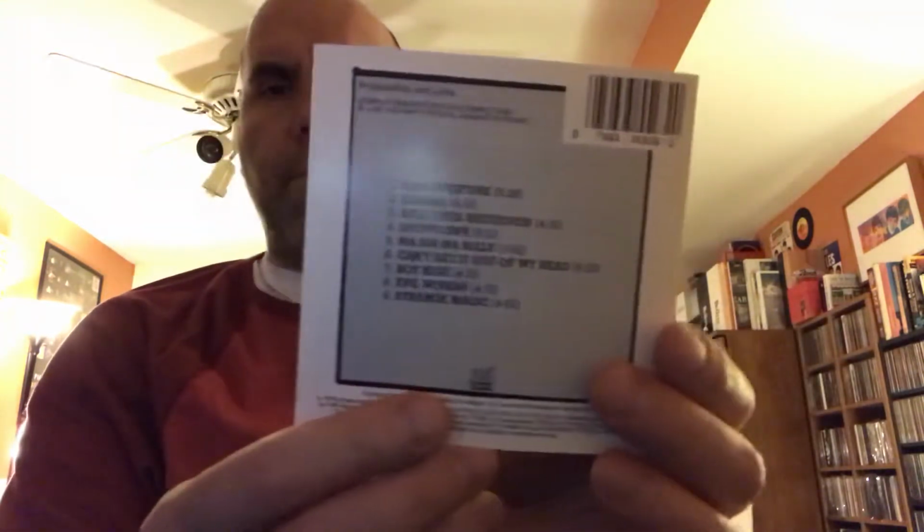And then the very first ELO Greatest Hits compilation, Olé ELO, I believe it was a US only compilation. And there's the songs with the original liner notes by Jeff Lynne. Maybe my favorite ELO album, A New World Record. Again, the remastered version.